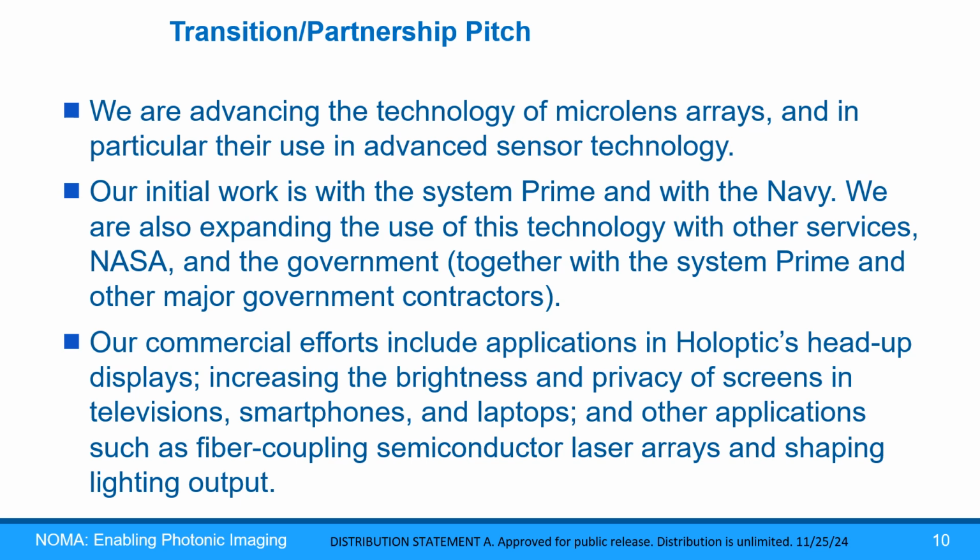Our current funding, Phase 2 base, and we expect option, should be sufficient to finish the research and development and leave this project at TRL 6 to 7, ready to move to limited production. To begin actual manufacturing scale production will require follow-on funding.